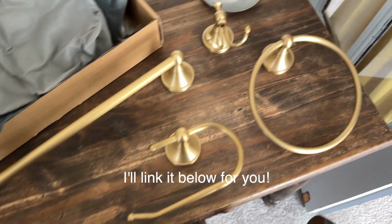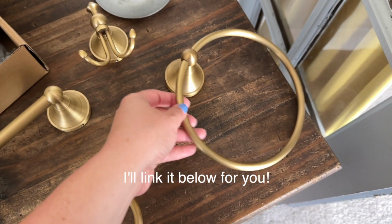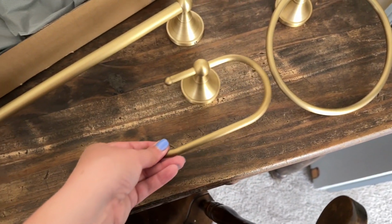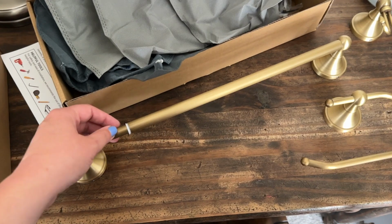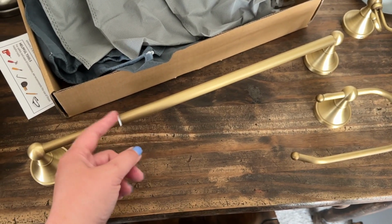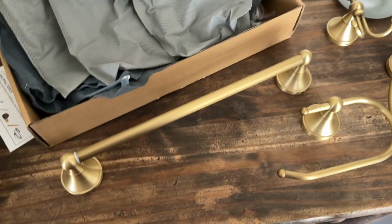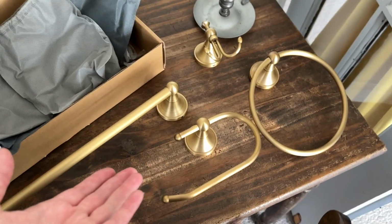All right, so here's the whole set. It comes with a dual towel drying hook. This is a hand towel ring, a toilet paper holder, and this is an adjustable length towel bar. I'm not in love with this white gasket, so I might just keep it a shorty and just have one towel hanging. I'm not quite sure, but all in all, I love the set.